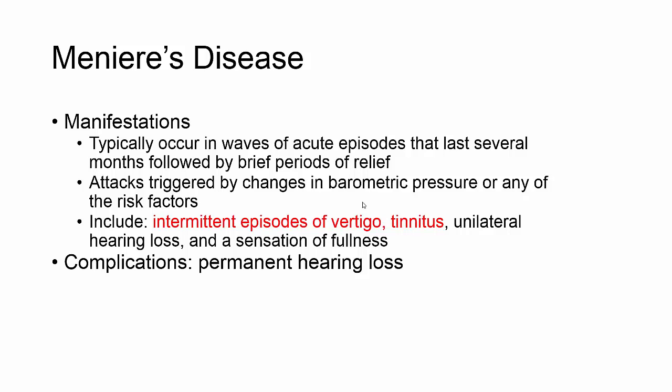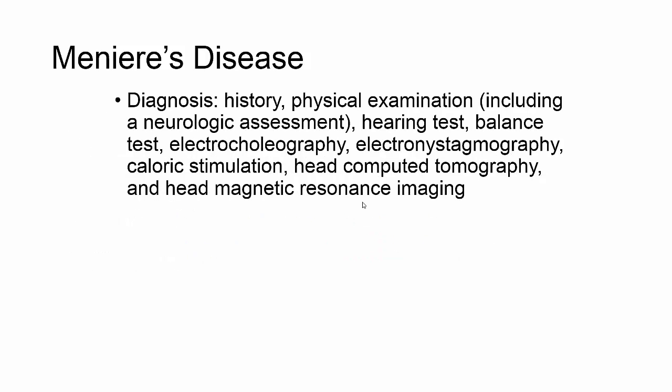So you can have intermittent episodes of vertigo, tinnitus, unilateral hearing loss, and sensations of fullness. Complications, of course, are permanent hearing loss. Diagnosis: we have history, physical examination. This includes a neurological assessment, hearing test, balance test, electrocochleography.